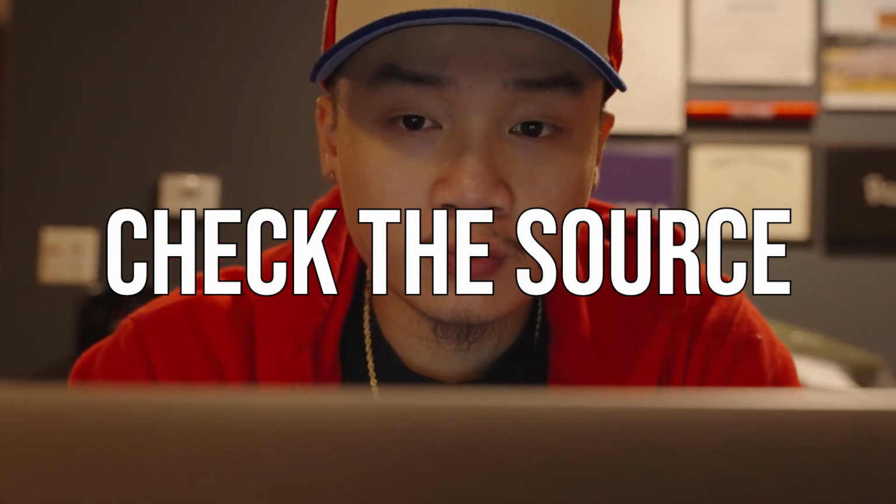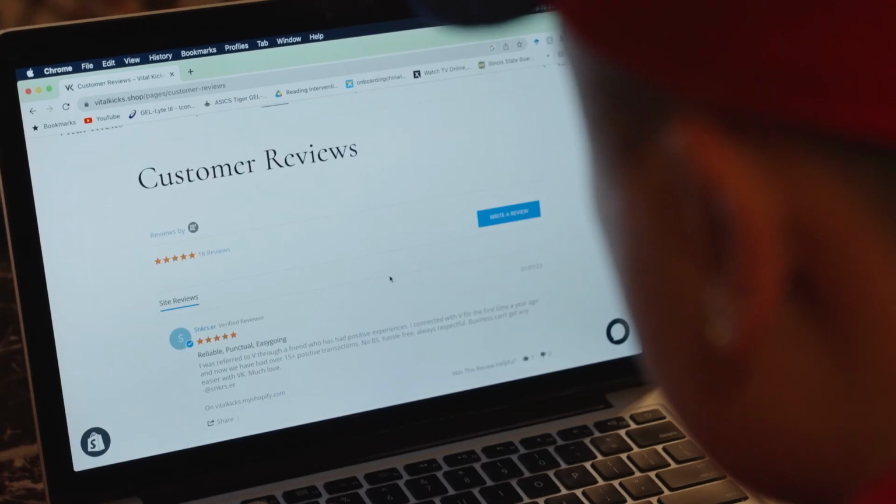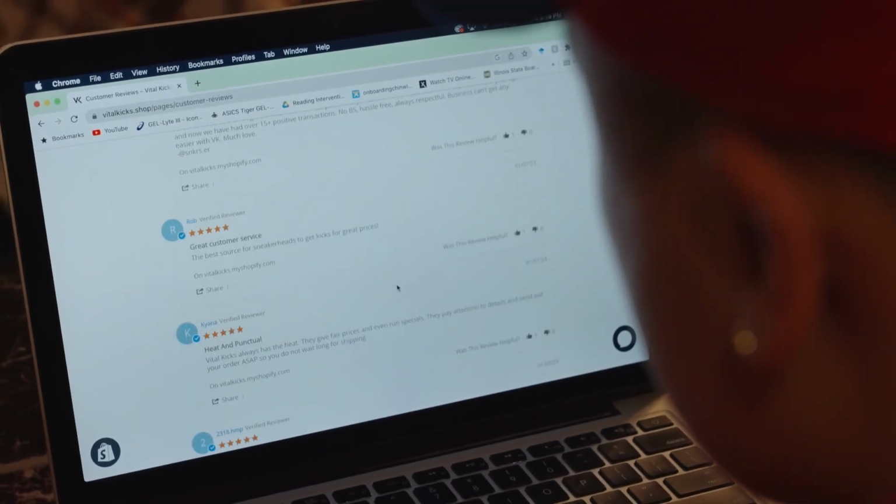Check the source. Now, if you've been working with the same seller, store, or website for some while now, this item becomes less of a concern. I mean, that is assuming you did your due diligence at the beginning to make sure that this source was authentic to begin with. The first thing you want to look at is, does the business have references? If they're a business on Instagram, could you ask them to send you some reviews that they've collected? If it's a website, is there a section for reviews where you can actually see some past purchases and customers?